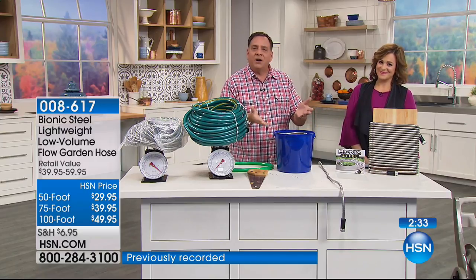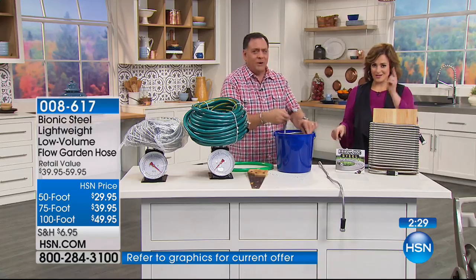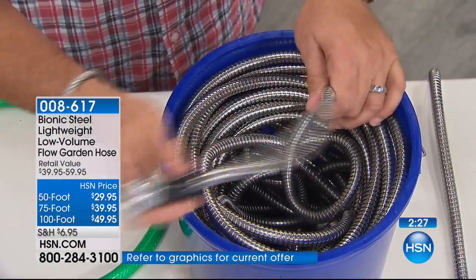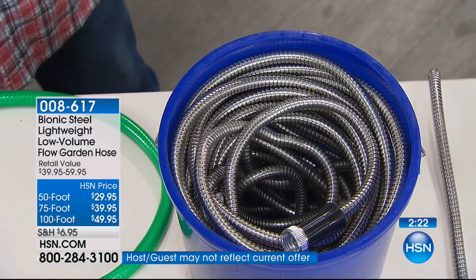By the way, this way, you can keep this in the trunk of your car. You've always got 100 feet of hose, whatever length you choose. I'd go for the 100, but you've got the hose right there. The 100 is the most popular right now, of course. Look how affordable it is still. The 100 foot is $49.95. On FlexPay, it's $16 and change to get it home.